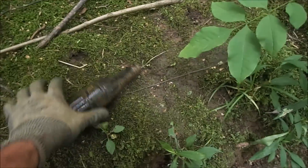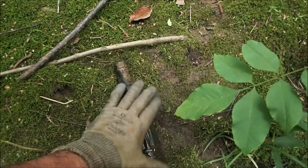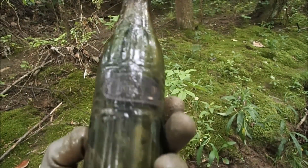Sharino or... Huh. I don't want to wipe it. Shouldn't wipe it too much because it'll come right off. But I guess if it's going to come off, it's going to come off, isn't it? What is that? Share wine? Share wine? You ever heard of that?